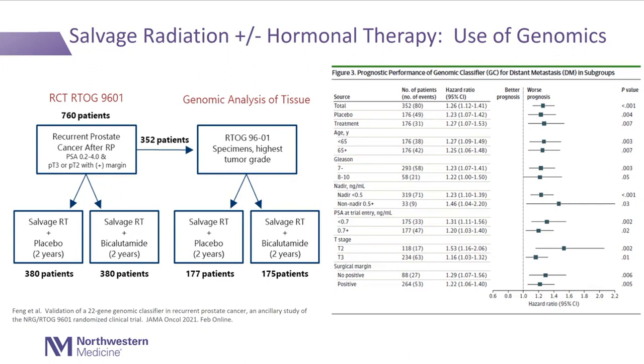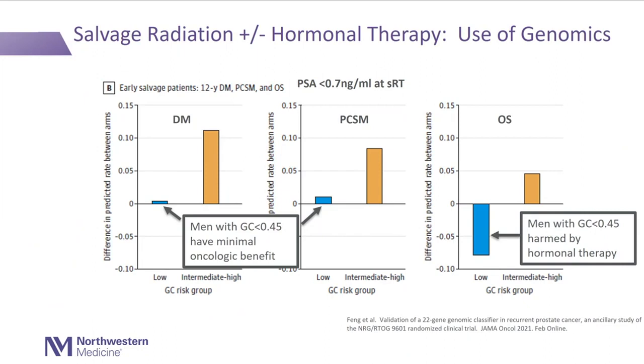And what they showed is when they looked at people with lower PSAs, below 0.7 at the start of salvage radiation therapy, if your genomic classifier score was low risk, those men had minimal oncologic benefit from adding the androgen deprivation therapy, but they were harmed by the androgen deprivation therapy. They had an overall survival detriment of about 8%.